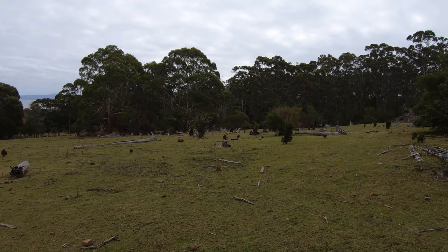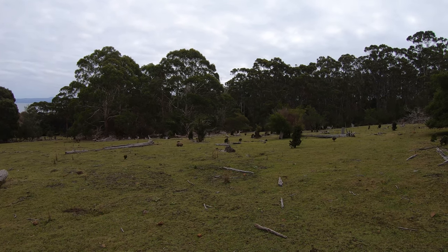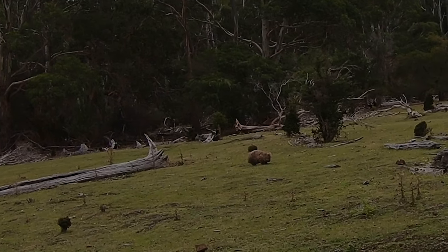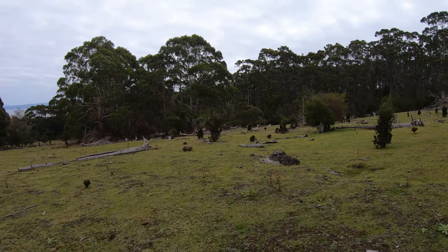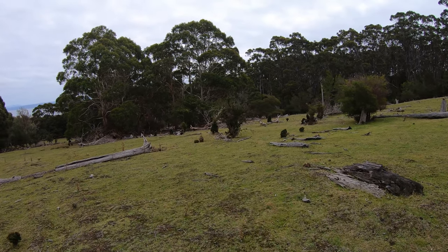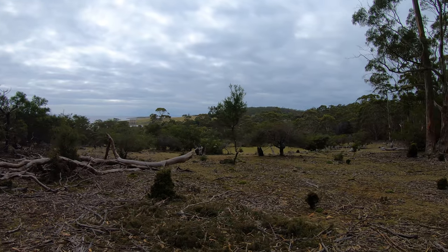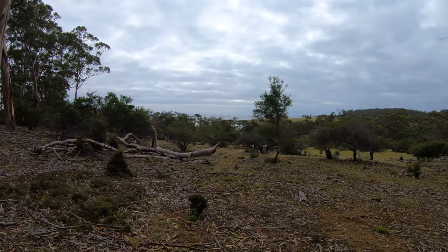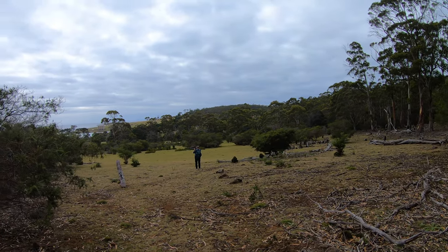Tick on my bucket list, to see a wombat in the wild. Oh, that was one of my biggest wishes come true. Vegetation here, it's beautiful. Vegetation and wildlife here. You have to visit Maria Island for sure. Schatz is photographing the wildlife. Beautiful.